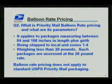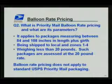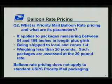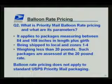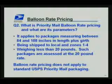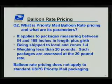Question 2. What is priority mail balloon rate pricing and what are its parameters? It applies to packages measuring between 84 and 108 inches in length plus girth, being shipped to local and zones 1 through 4, weighing less than 20 pounds. Such packages are assessed at the 20-pound rate. Balloon rate pricing does not apply to USPS priority mail packaging.